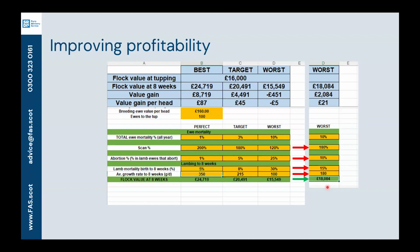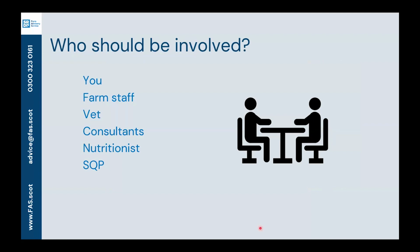So leaving that, let's talk about who should be involved. We've already covered this a little bit. So definitely you should be involved. Any farm staff, vets, consultants, nutritionists, qualified people you buy any drugs for. And I'd be interested in the comments box: is there anyone else that you would include that I haven't included here? Because I'm always keen for more feedback to take to other meetings. Who you should involve in your health plan.